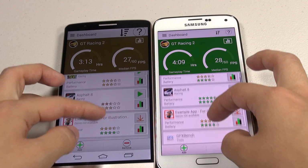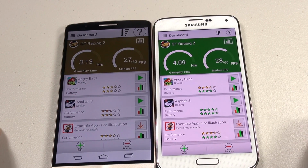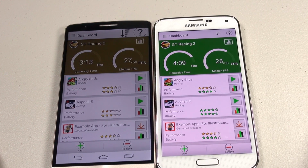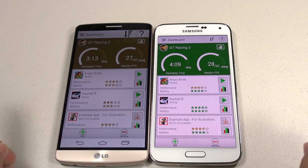So I played a lot of games. I played games for 15 minutes. This particular application wants you to play in 15-minute runs so it can get enough data. So I ended up playing the exact same games, exact same levels for the exact same amount of time almost. I benchmark a lot of racing games because they're very fast moving, and when there are frame drops, you can really see them with your eyes.